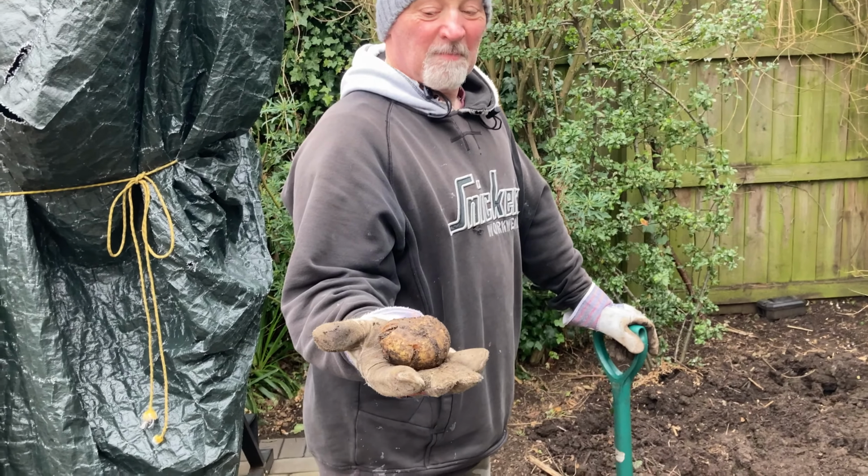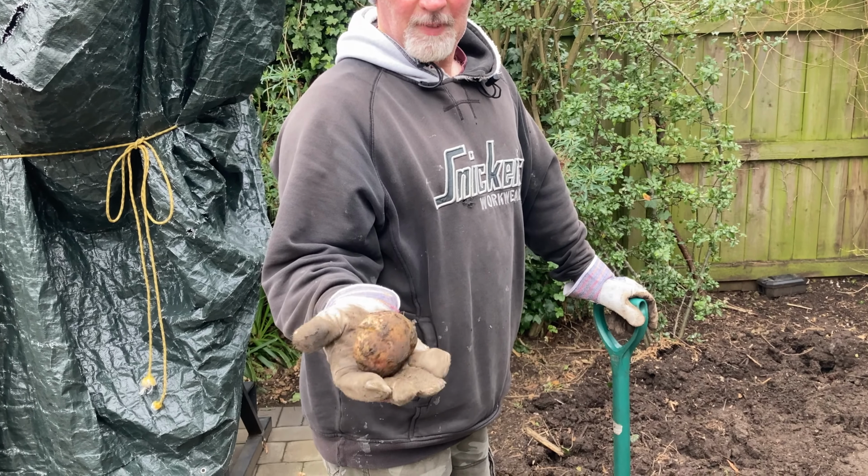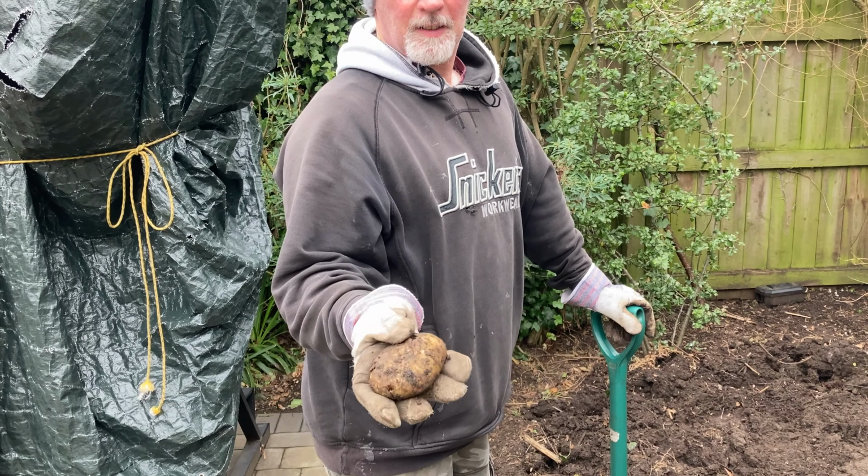There you go. There's one of last year's main crop potatoes. Is that any good? It's got a couple of holes in it, forked it, you know.